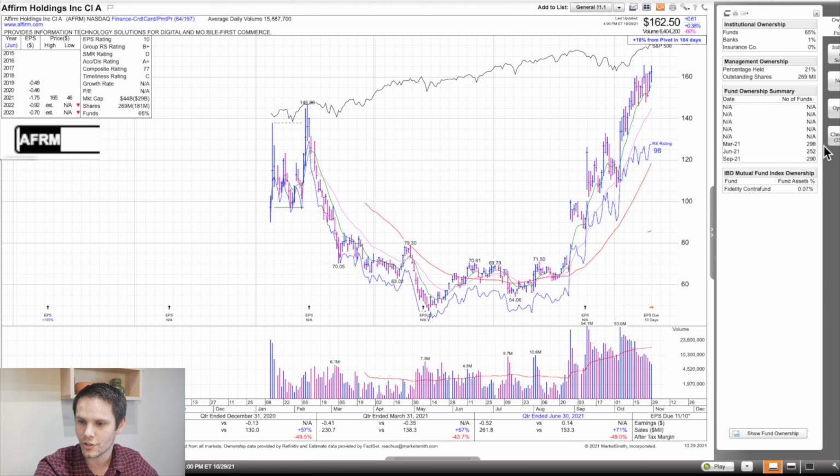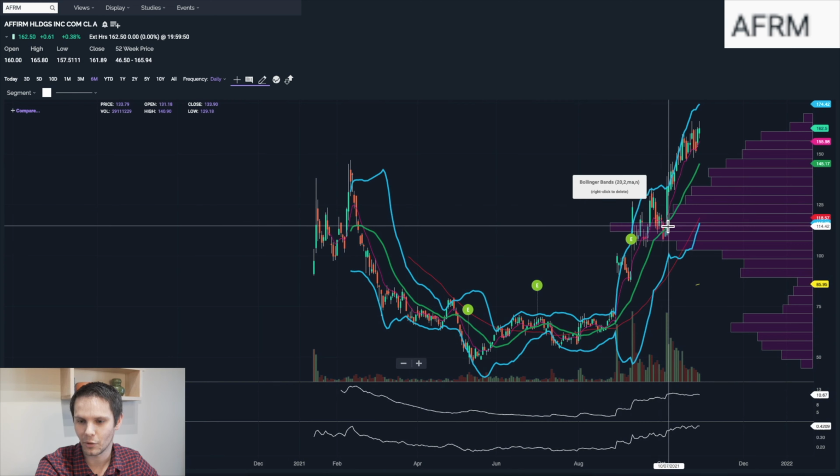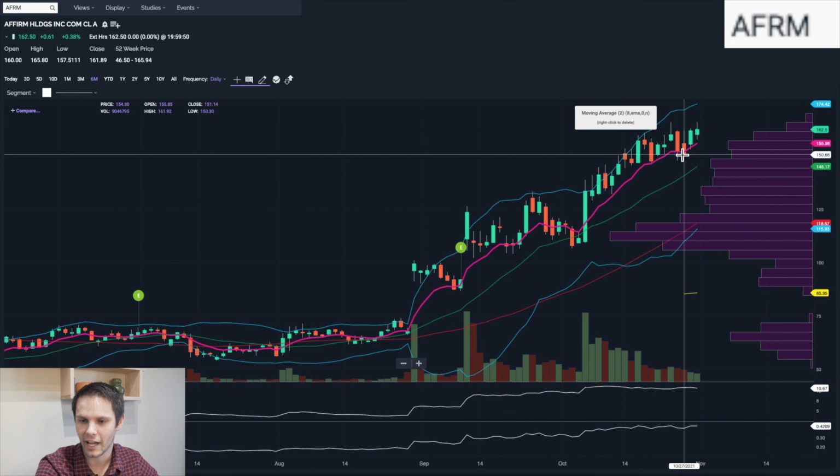Taking a look at fund ownership, that went from 299, and then as this dipped, funds left, went to 252, and now with the Amazon news with strong earnings, it's gone back up to 290. Taking a look at the chart, it has this nice cup, pulled back, and then broke out. Since then, we've been riding that 8-day exponential moving average relatively well.